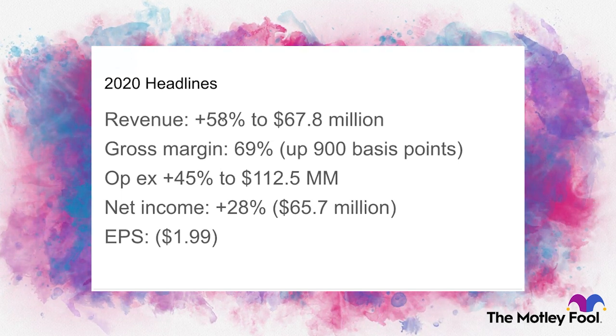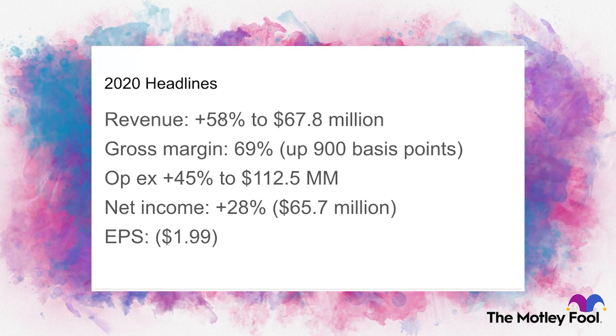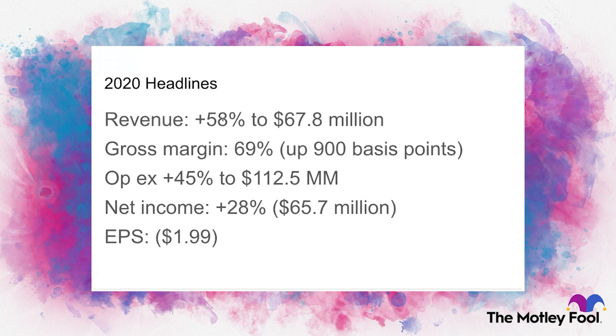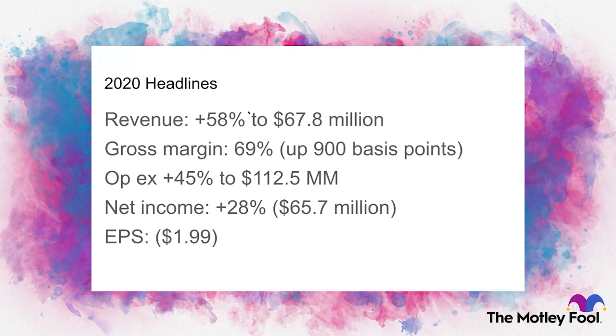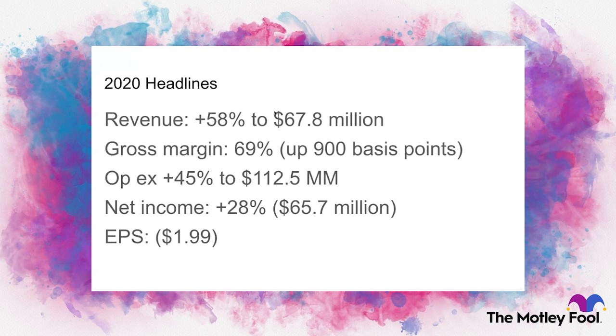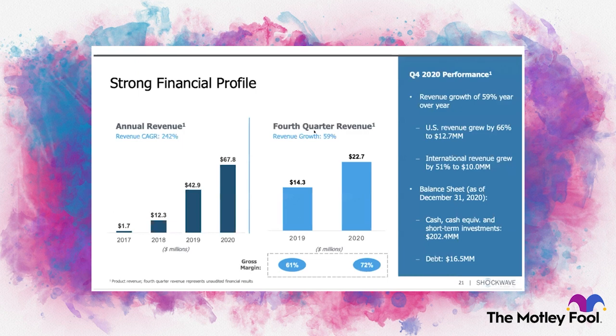This is a surgical device. It's used in the hospitals, and a whole bunch of hospitals were on shutdown for many, many months. So I am really impressed with this number, period, let alone being able to grow that fast in a pandemic year. So really exciting there.